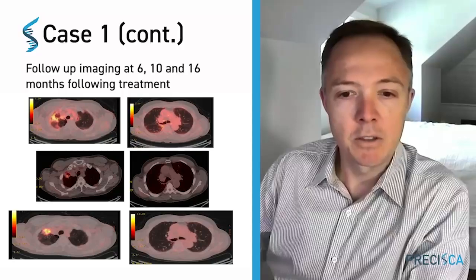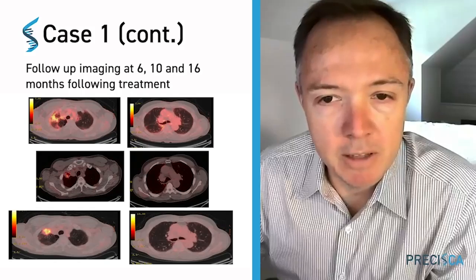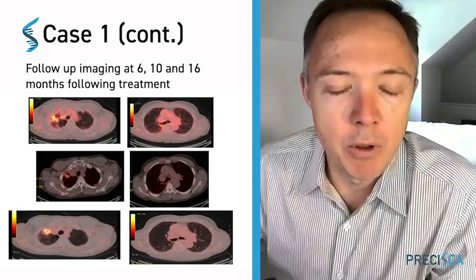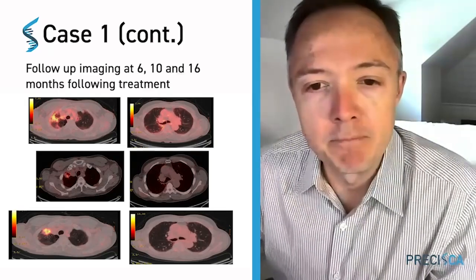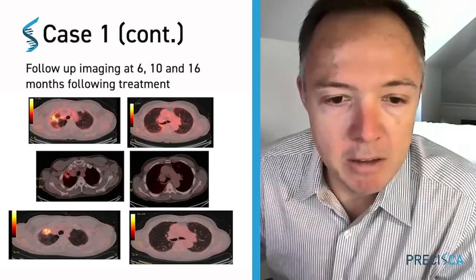Well, let Dr. Keys take over again. So here we have multiple PET-CT images through the lungs and the upper chest. And these are at different time intervals. I presume the 6 month at the top, 10 months in the middle, and 16 months at the bottom. What you have at the 6 month mark, where there was once a very well-formed mass, it's a little bit more ill-defined. That can often be seen following treatment. And there's also some area where that lymph node used to be, it's much smaller. So you're seeing a response to therapy.